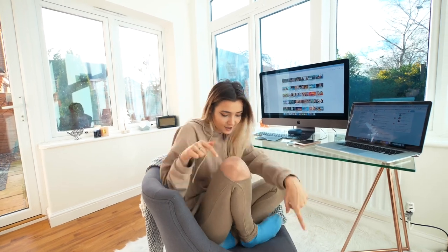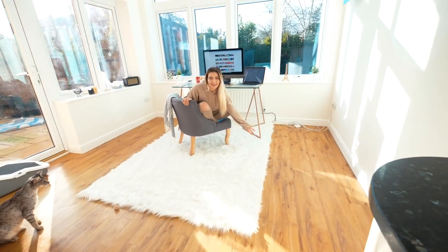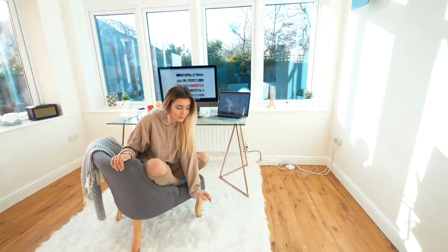Today it is a Friday. We're actually waiting on a few bits for the house, for this office. This is a new thing that I haven't shown you guys yet. It's basically like a new carpet. Well, not carpet, what is this? A rug. It's really big. Yeah, it's really, really big for this room. I didn't really realise how big it would actually be, but yeah. It looks good.